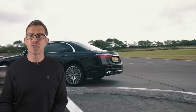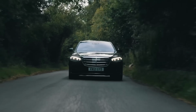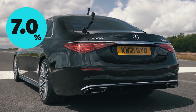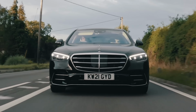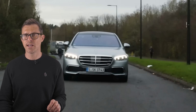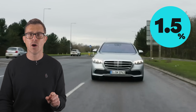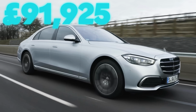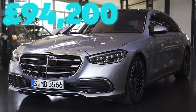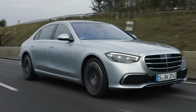You'd have been better off if you went for a Mercedes S-Class. The trade-in value of these petrol and diesel-powered limos have dropped by just 7% and 3% respectively in the last 12 months, comparing like with like. Interestingly, the trade-in values of hybrid versions of the S-Class have actually gone up by 2.5% in the same period, from almost £92,000 in 2023 to now being worth £94,200 for a one-year-old car with 10,000 miles on the clock.